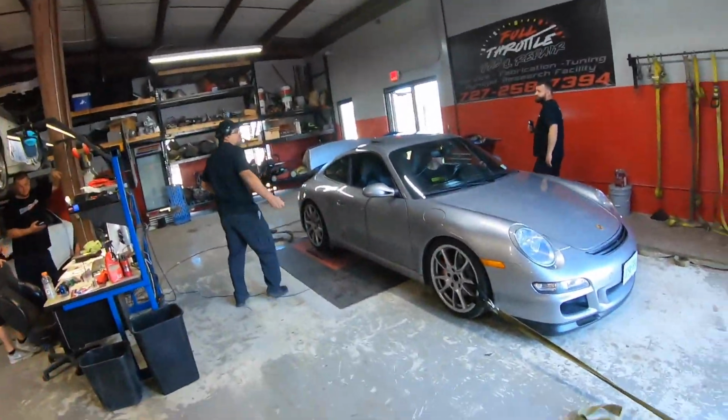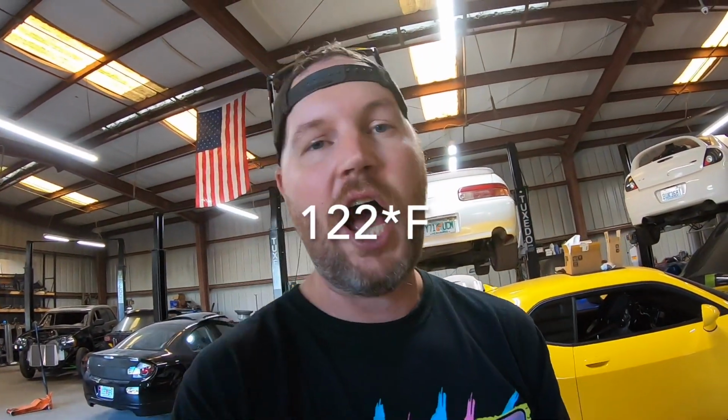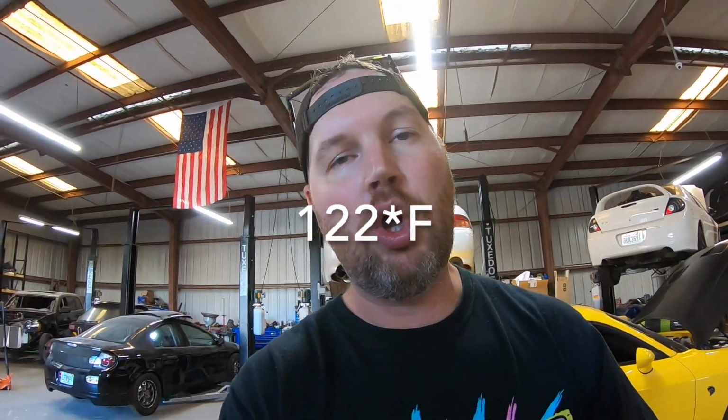So this made 397. It looks like it's running really rich though. It's like 50 degrees on intake temp. All right, guys, Nick's going to do another pull. His air intake temperature was like 50 degrees Celsius, so I'm too stupid to do the math, but it was hot. So he's been letting his car cool off here, and we're going to see him do another rip.